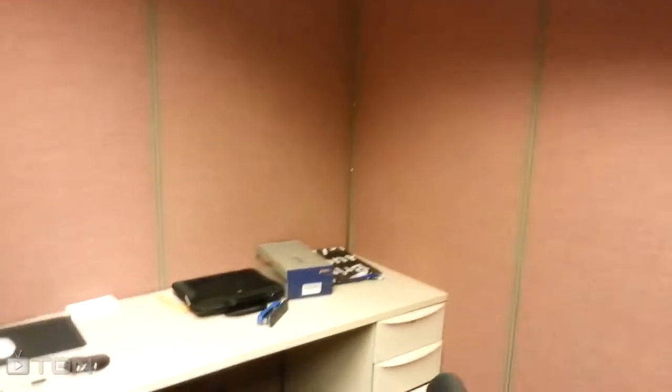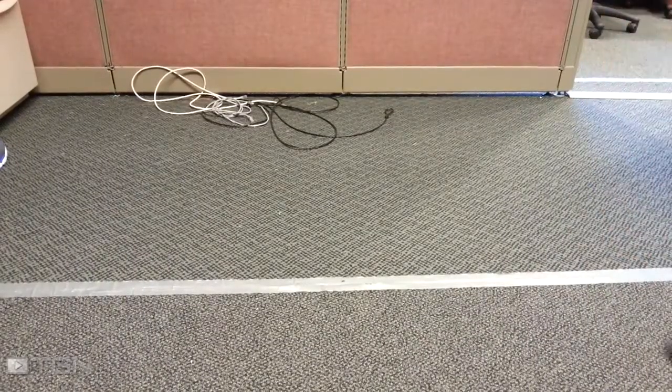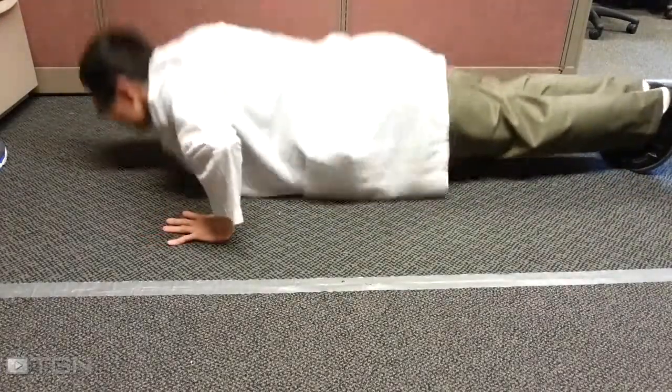Alright, so we have our very standard office cubicle. This exercise that I'm going to show you is clapping push-up crossovers. You don't need a whole lot of space or time to do this exercise. All you need is your body. So to set it up, all you have to do is get into a push-up position and do a clapper push-up, but on the way up, cross over, and then do it on the other side.